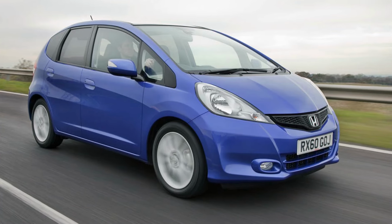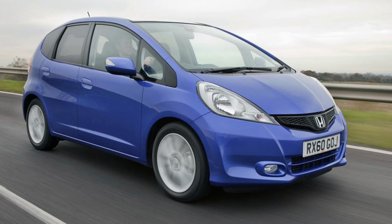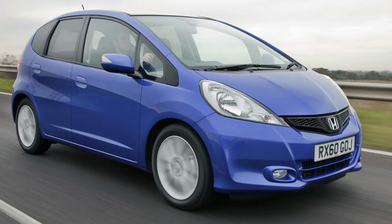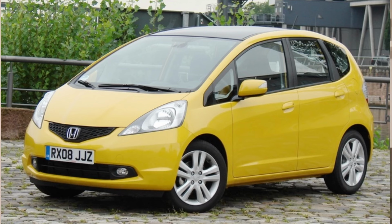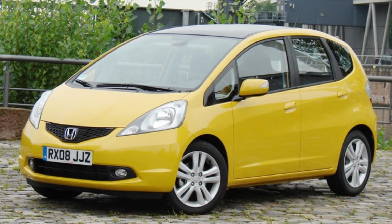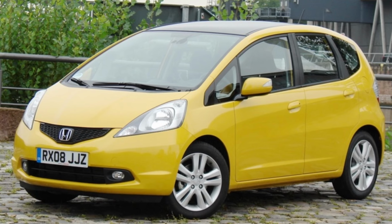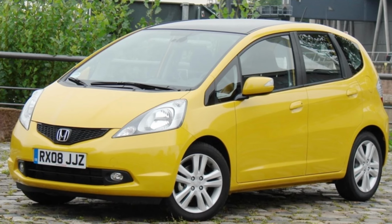Car number 4, we have the Honda Jazz, the pinnacle of motoring reliability. I don't think there's anything else in the world more reliable than a Honda Jazz. Fantastic, small yet spacious cars, and again, any Jazz, any year, and you'll be absolutely fine. If you're on a tight budget and you can't be dealing with any car issues, get yourself a cheap Honda Jazz and she'll look after you.